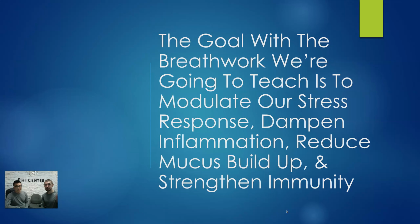And so I just said all that, but let's just recap. We're going to modulate our stress response, dampen inflammation, reduce mucus buildup in our lungs, and of course, strengthen and boost our immune functions.